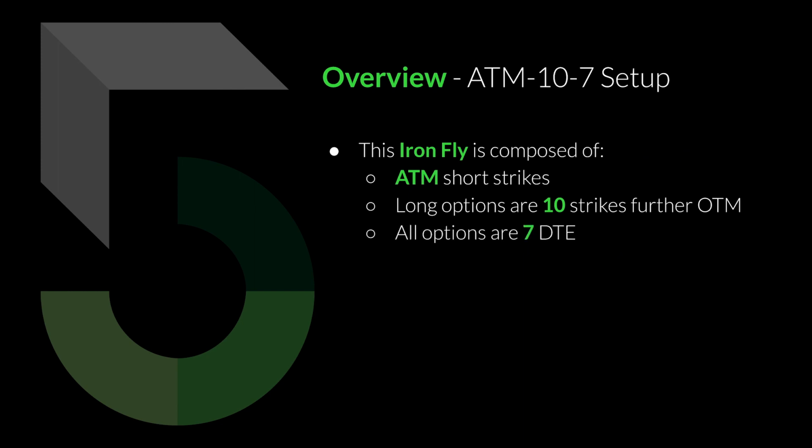Each of these options for this 4-option strategy, this Ironfly, they're all 7 DTE. So they all have the same expiration date, and I'm trying to go out 7 DTE, 7 days until expiration. I'll be entering daily. However, I am skipping the Big 5 Fed events. If you don't know what those are, I do have a video on that, and I'll leave a link up in the corner of this one so you can see what those events are that I am avoiding.